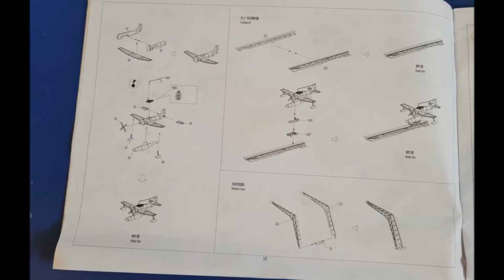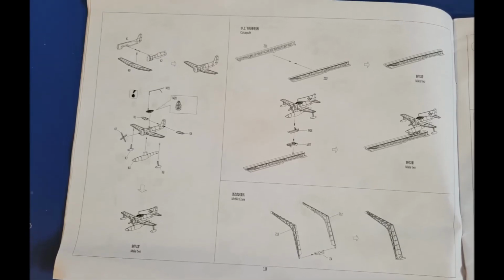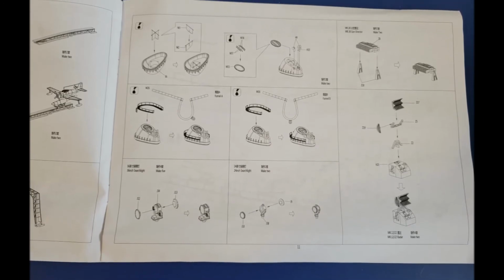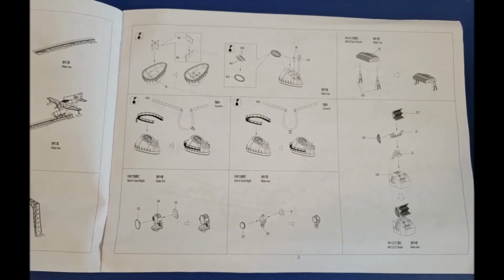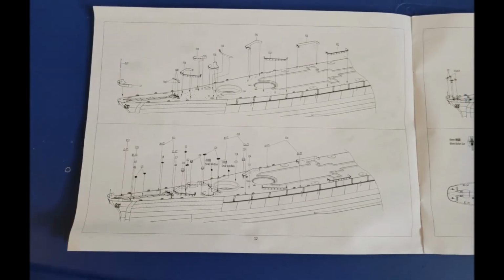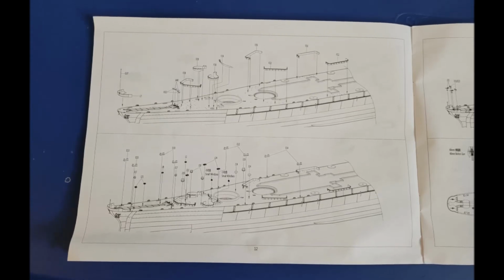The aircraft and the crane and the thing that launches it, the catapult. Thank you. Looks like we have some photo etch here on the funnel cap. And here's putting some of the deck fittings on.